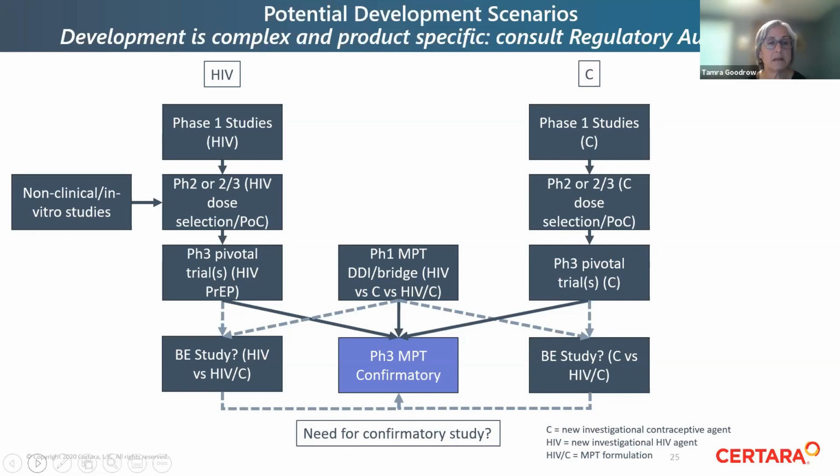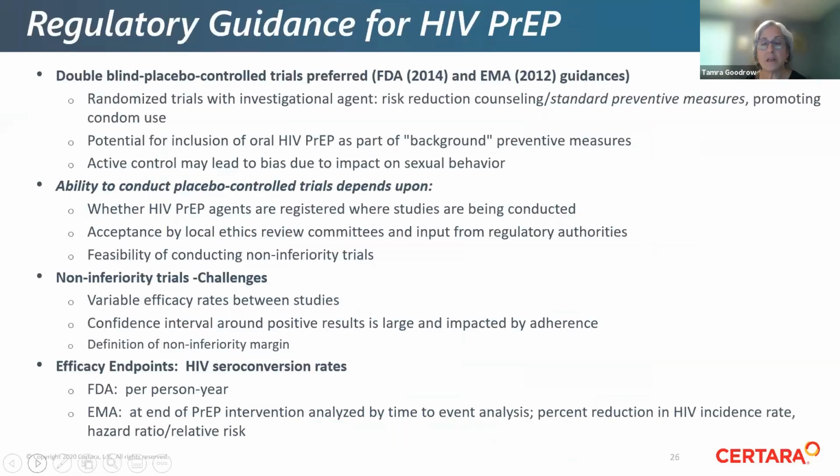So next slide. So the next two slides discuss some of the regulatory guidance on development of drugs for HIV PrEP. I don't think we have the time to go through all the information in detail, but we'll touch on some of the questions that have come up. So per guidance, both from EMA and FDA, there's a preference for placebo-controlled trials in the case where the placebo is added to standard preventive measures, including promotion of condom use, risk counseling, and even potentially oral PrEP, when this is considered acceptable by local ethics review committees.